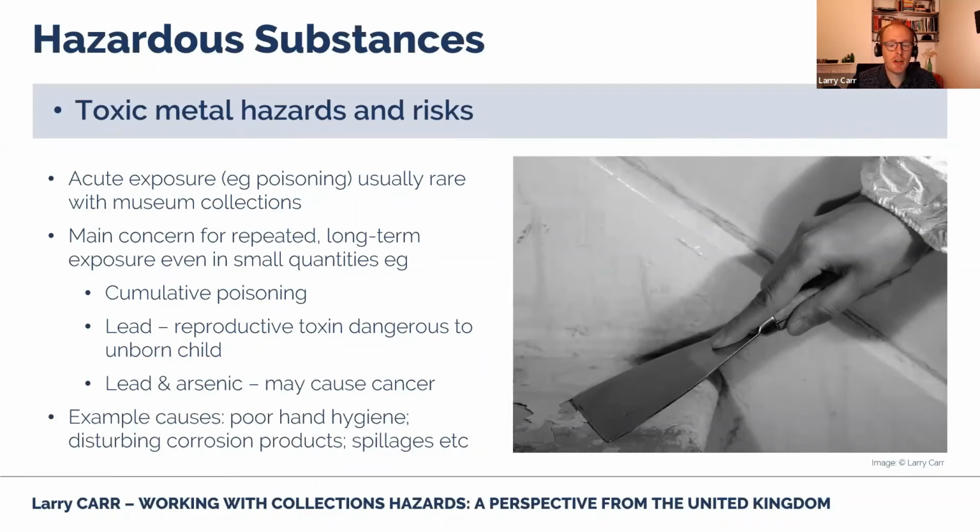Lead is also a reproductive toxin. A person's exposure to lead can be passed to their unborn child or to a child they are breastfeeding. Lead poisoning to a fetus or baby is far more dangerous than to an adult, as it is known to cause developmental brain damage. Repeated exposure to some toxic metals may increase the risk of cancer. Lead is associated with an increased risk of stomach cancer. Arsenic with an increased risk of bladder, lung, and skin cancer.